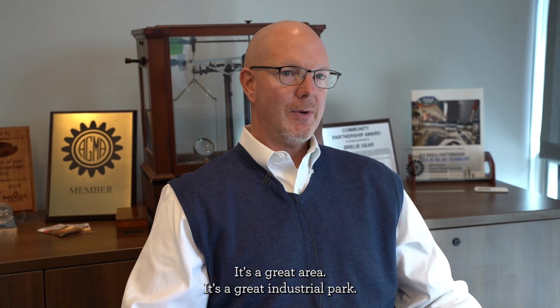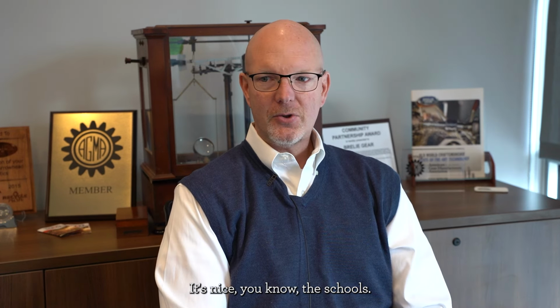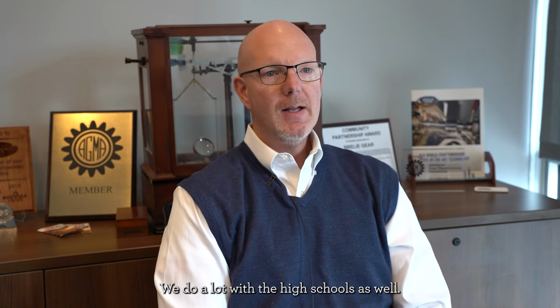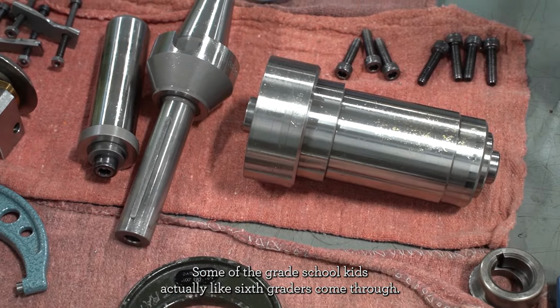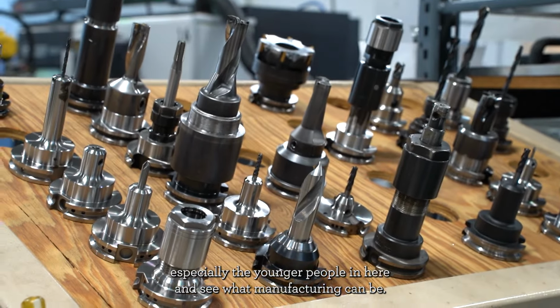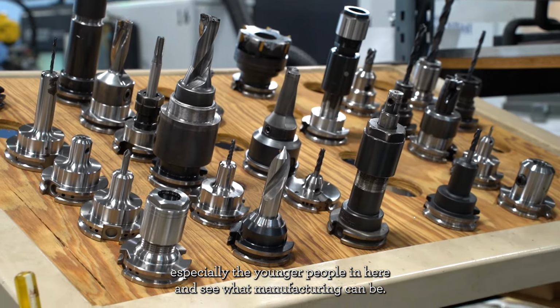It's a great area. It's a great industrial park. It's nice, you know, the schools, we do a lot with the high schools as well. We have kids come through, some of the grade school kids, actually like 6th graders come through. It's always interesting to get, especially the younger people in here and see what manufacturing can be.